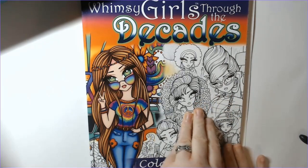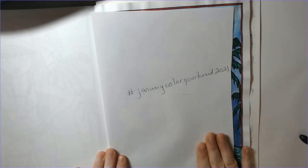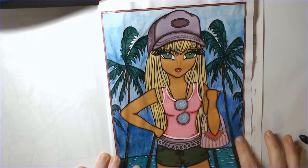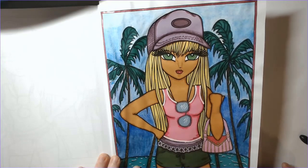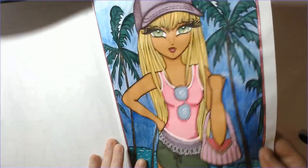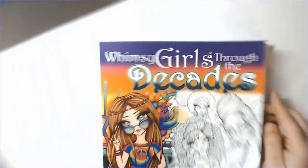Anyway, Whimsy Girls Through the Decades. You guys saw me do some of this on camera. Actually, you saw me do it all. This is by Hannah Lynn. The tag was January Color Your Hoard 2021 because I had not colored in this book yet. We did a demo of the Sargent Art watercolor crayons in the background, and then I finished up the picture in a coloring chat using markers. I can't remember which ones I used. Was it Kelly Arts? No. Yes. I don't remember. Anyway, it was alcohol markers, and then a little bit of acrylic paint pen, and a little bit of sparkly gel pen on her purse and her lips because she is just fancy, or trendy as her title is. Anyway, so there is that one.